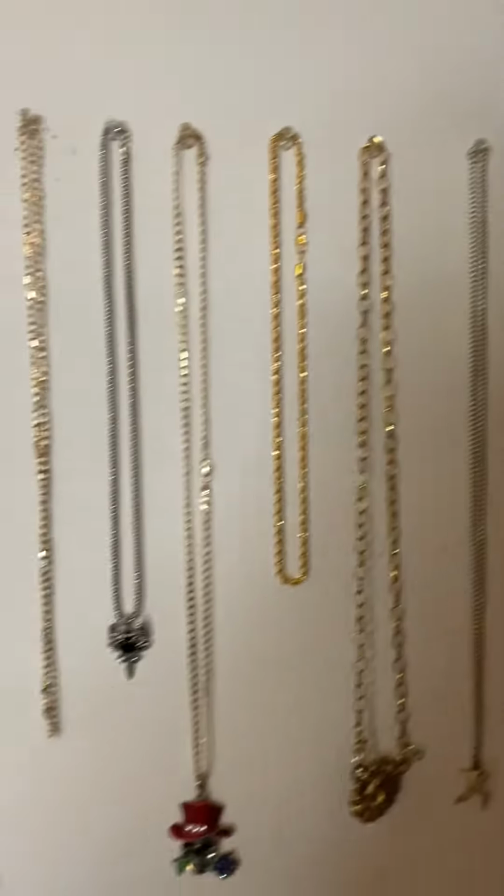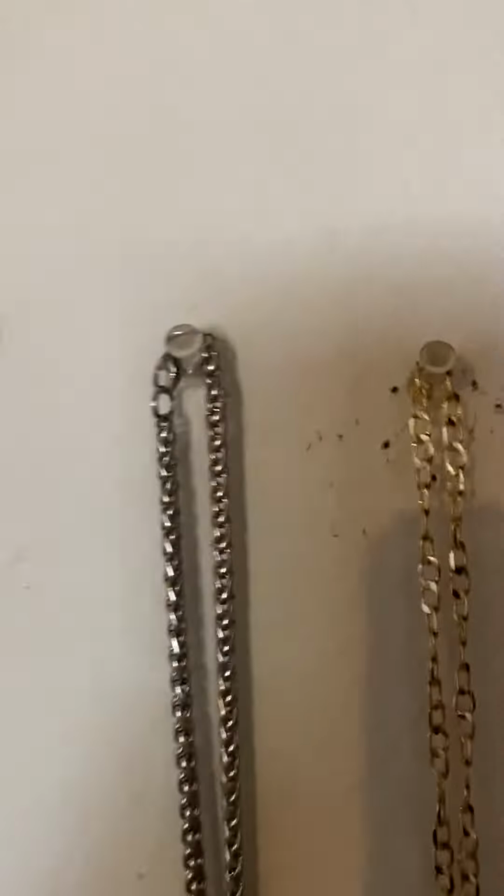All right, two more rooms. We're done. The other bedroom. Walls are nice and clean. No damage. No damage anywhere. Ceiling. Chain collection. It's only a push pin, so it's no biggie.